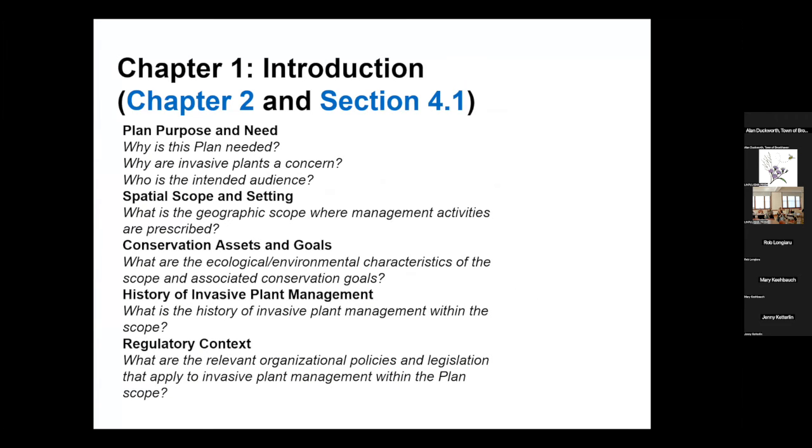And I just want to point out some additional resources in the guide. Appendix C is a template for a plan that also helps walk you through the questions you need to answer for each section. And this is a template for chapter 1. In parentheses, you see the references to the chapters in the guide that describes all of these components in detail.